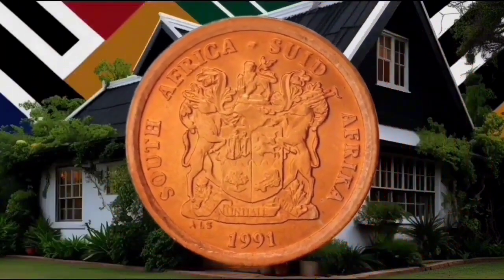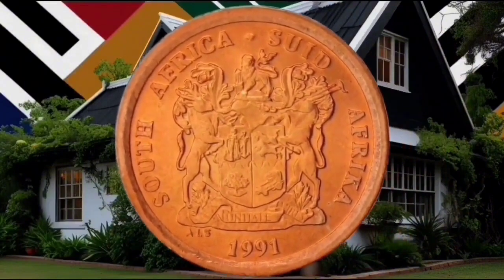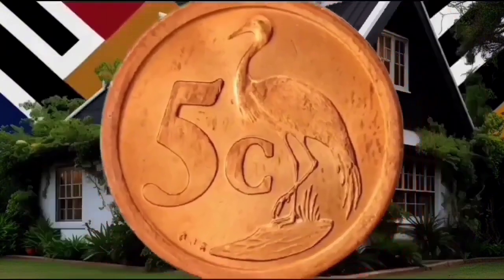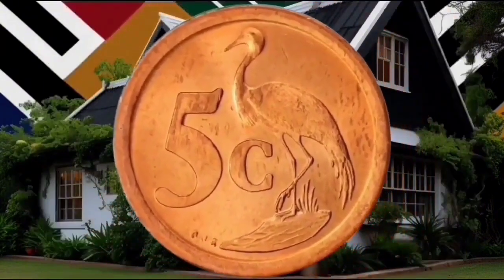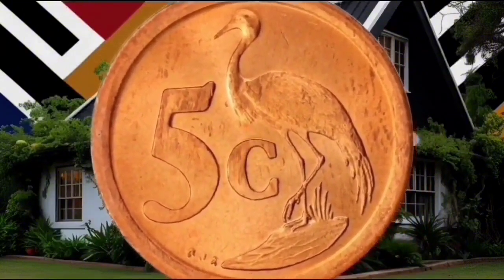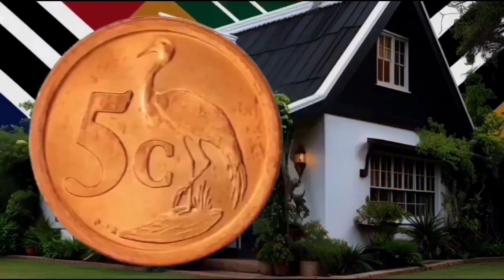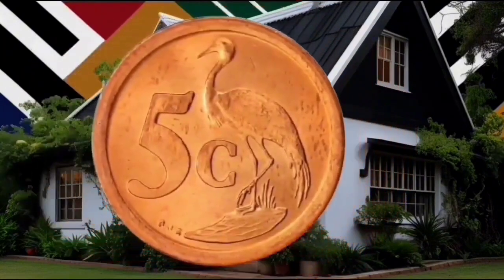Collectors often look for coins with no scratches, strong edges, and sharp detail in both the obverse and reverse. If your 1991 South African 5 cents coin has these qualities, it may be significantly more valuable than a worn or damaged piece. The coin has become particularly desirable among international collectors.